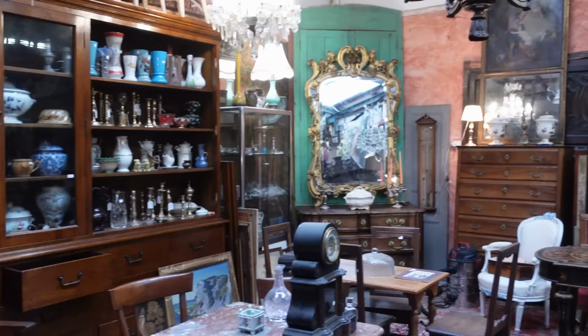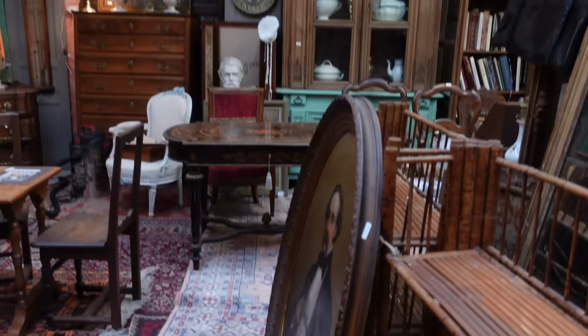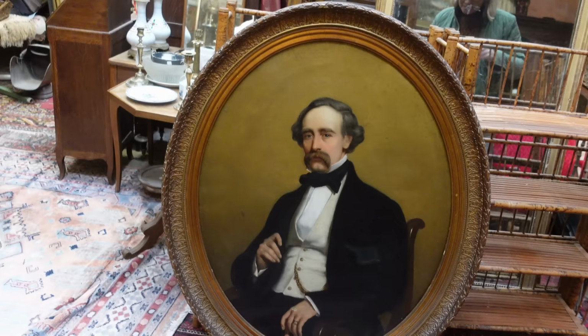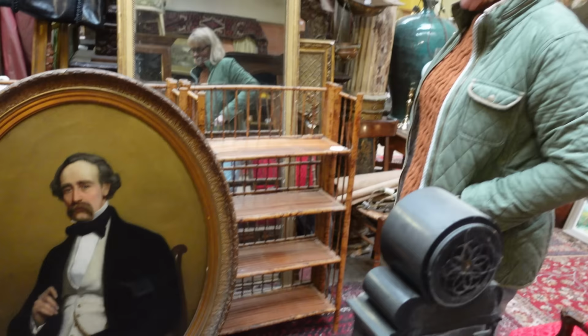Which one was the one there? Oh, right. That's very big. I still love that. Where would you put it? It'd have to go in the hall somewhere. In the hallway? Well, it might go in the salon, or, you know, in the hallway above the little red sofa.